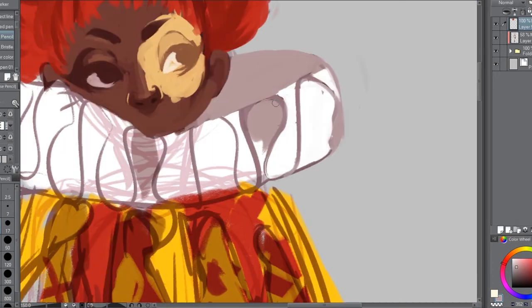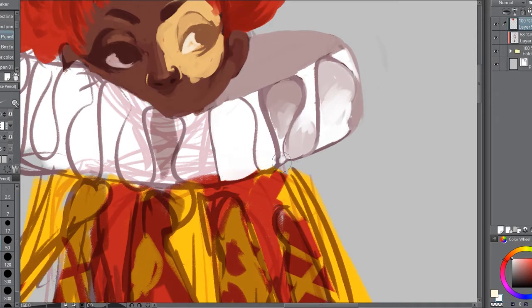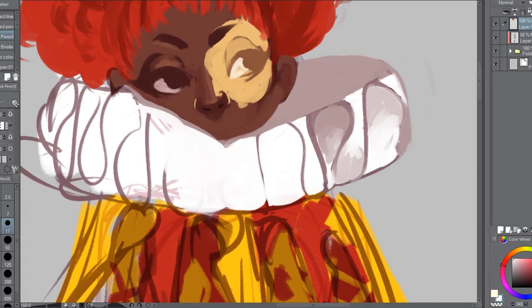I knew I wanted to do Gothic architecture. I knew I wanted to do a big gown. I haven't drawn enough big gowns. And I have been to Prague. I went to Prague when I was 16, so that is 7 years ago now, which is so long. Jesus. So yeah, no, I have been to Prague. I've been to Prague Castle.